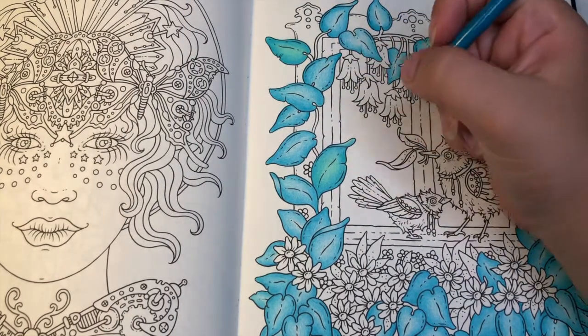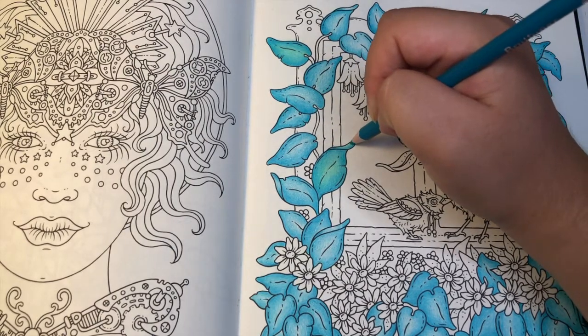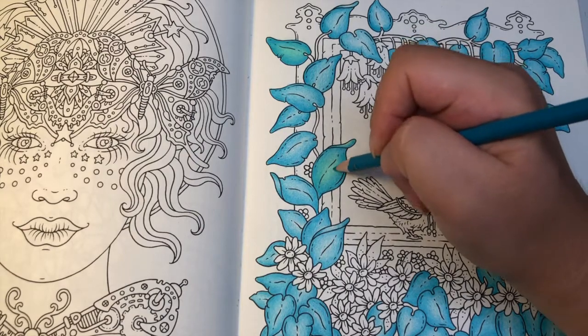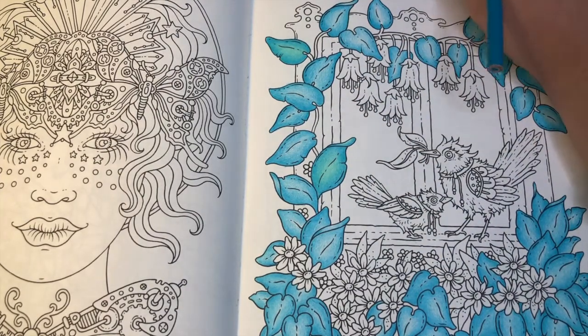It says, unwind and relax with cottage, nature, and simplicity inspired artwork. Tell me that does not sound so cozy. I just honestly want to go to a park, grab my pencils with me, and just color out under the sun. Except it's actually raining here today, so that is highly unfortunate.